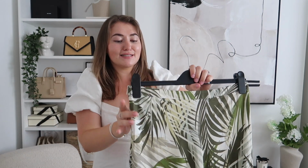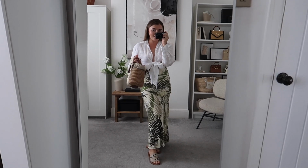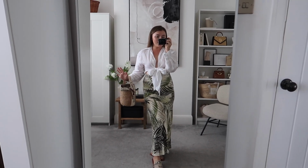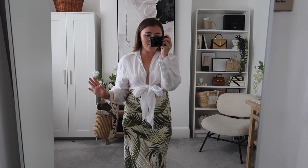I feel like that is acceptable, but I just thought this was another really cute little item to add into my wardrobe that I can style out throughout the rest of summer. Oh my goodness me, another gorgeous summery look, and another skirt that just works so perfectly with the white linen shirt. I love how this pairs together.